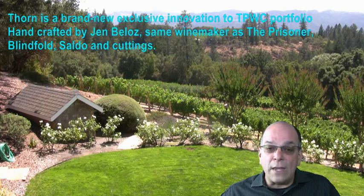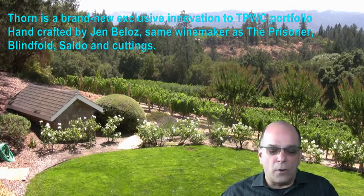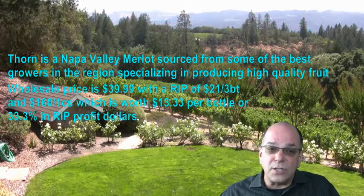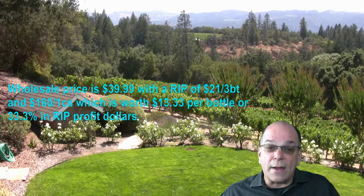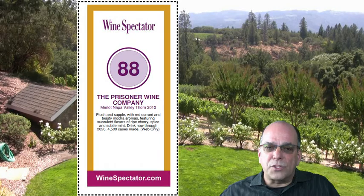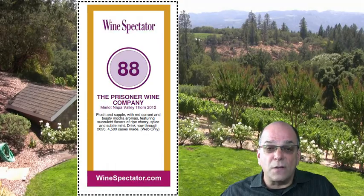Thorn is a brand new R&R exclusive innovation from the Prisoner Wine Company portfolio. It's handcrafted by Jan Bellas, the same winemaker as the Prisoner, Blindfold, Saldo, and Cuttings. Thorn is a Napa Valley Merlot sourced from some of the best growers in the region, specializing in producing high-quality fruit. The wholesale price is $39.99 with a RIP of $21 on 3 bottles and $160 on 1 case, and that is worth $13.33 per bottle, or more than 33% in RIP profit dollars. Thorn is part of the Prisoner Wine Company assortable POS that is produced by John Oliver's marketing department. The 2012 Thorn scored 88 points in the Wine Spectator.